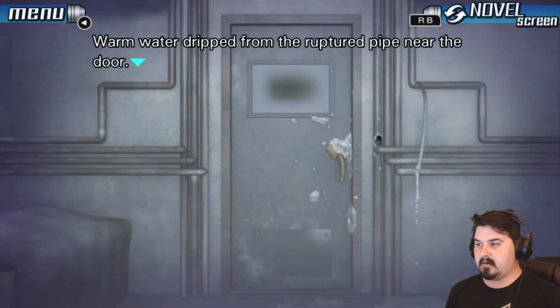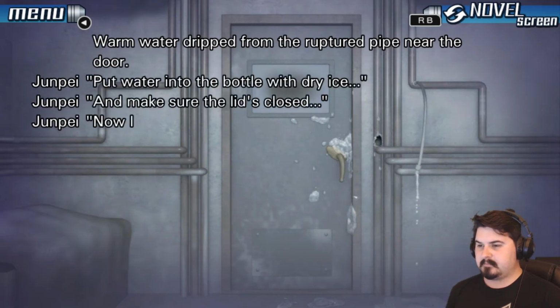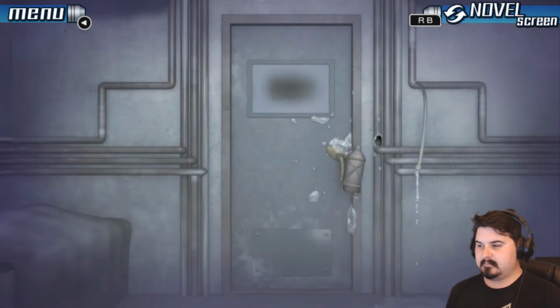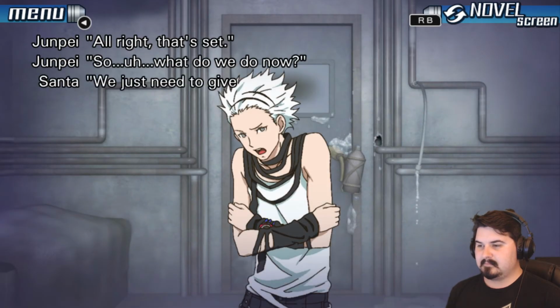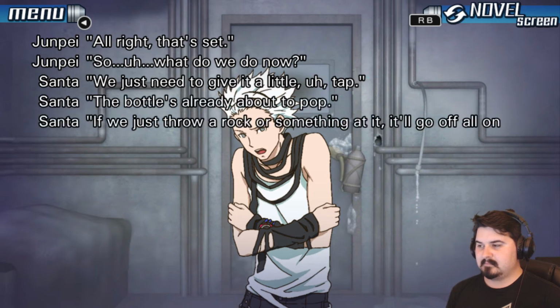Warm water dropped from the rupture pipe near the door. Put water into the bottle with dry ice. And make sure the lid's closed. Now I just have to put this makeshift bomb on the doorknob. Alright, that's set. So, what do we do now? We just need to give it a little tap. The bottle's already about to pop. If we just throw a rock or something at it, it'll go off all on its own.